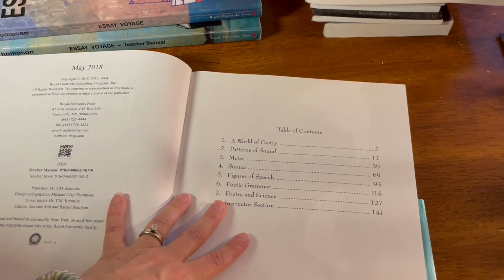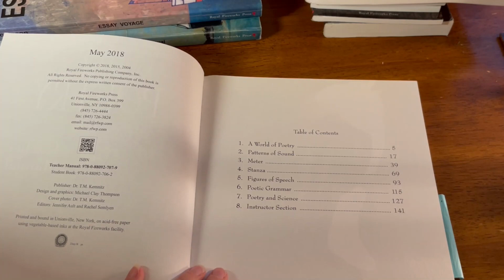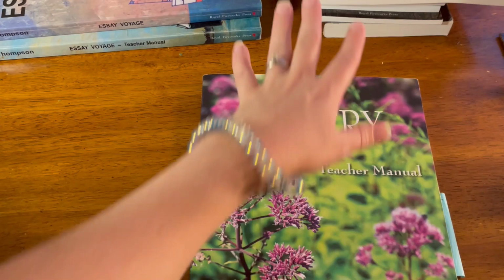So poetry, we typically did not do other than just reading some poetry. I'm not a poet. I do not rhyme well. I do not write poetry. So it was one of those things that I just didn't really know how to cover. Reading the first two levels of this made me feel like he does with grammar. Anyone can do grammar. Anyone can do poetry.